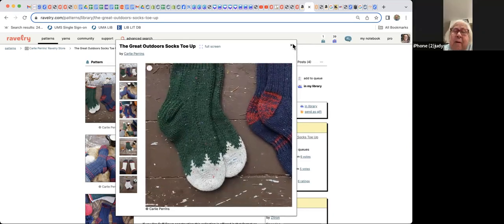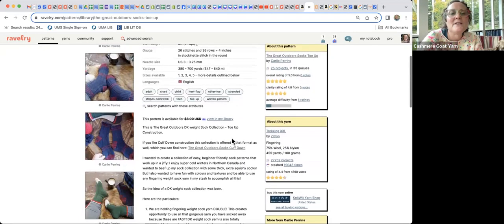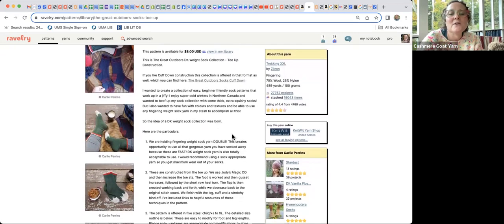Cute. So what are they saying for needles? They're saying US size 3, and either DK weight, and she said it's a beginner friendly collection. So holding fingering weight sock yarn double. And that's at Ravelry. Yeah, I can put the link in the chat for you too.